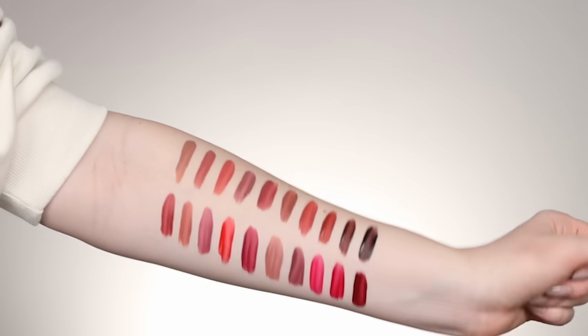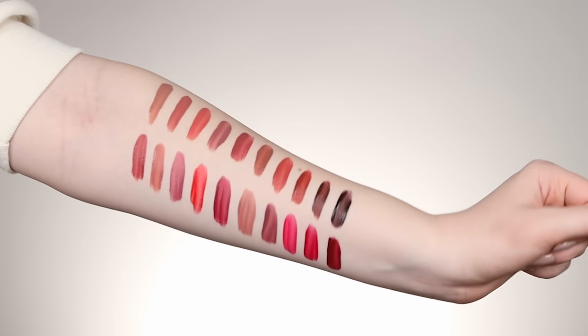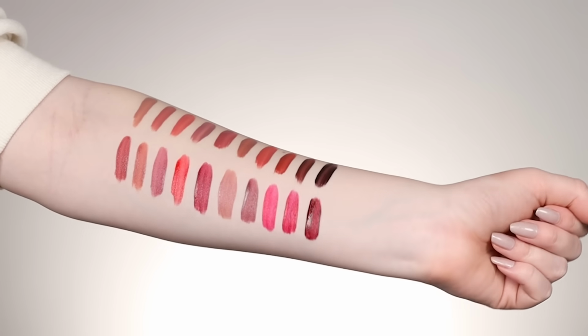So you can see that the bottom row is a lot more pink. These ones are a lot more nude. So I wanted to show you all 20 of them swatched next to each other so you can get a feel for the differences in color. Since I'm super familiar with this formula, this video is just gonna be mostly about swatching all the new colors. This is a formula that I really, really love and that I tried out and wore for over 14 hours in my first review video. So I'll have that link down below if you wanna see how these wear throughout the day.